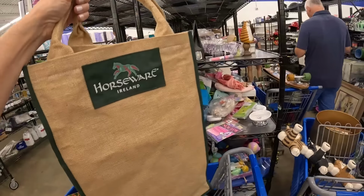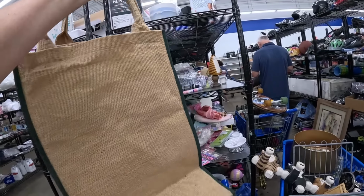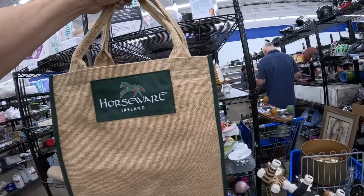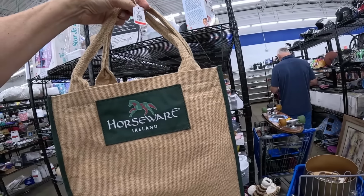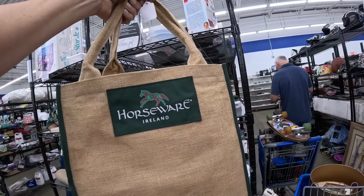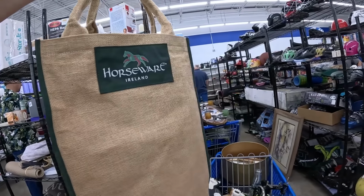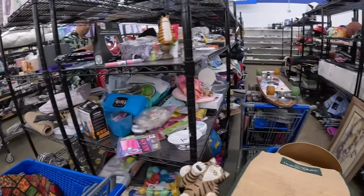All right, a burlap bag, Horseware, Ireland. Thank you. I think Horseware is equestrian gear. Is that right? I don't know. $2.99. Gee, that's pretty smart of me. I'm gonna look this up, but I'm keeping this. I think this is very cool, and the bag was made in Ireland.